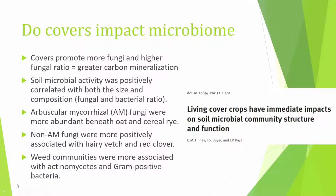Do covers impact the microbiome? Not a lot of research has been done on this. I came across a couple of papers. There's one I have posted up here from the Journal of Soil and Water Science. Covers promote fungi and have a higher fungal ratio. You have greater carbon mineralization, also known as soil respiration. Soil microbial activity was positively correlated with both the size and the composition of that fungal to bacterial ratio: the greater the ratio of fungi to bacteria in the soil, the greater the microbial activity. And I have a case on our family farm where we have very polar fields that illustrate that point.